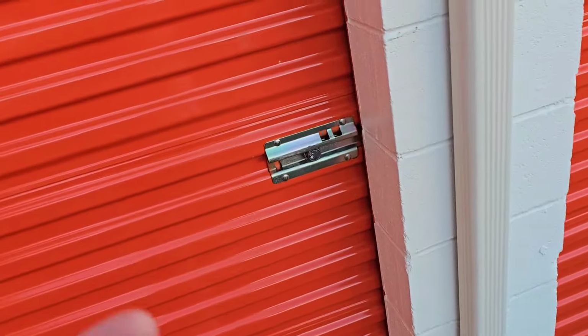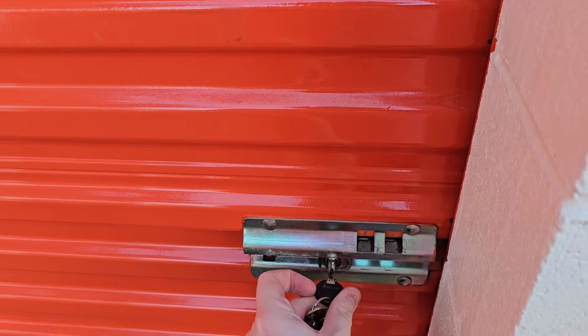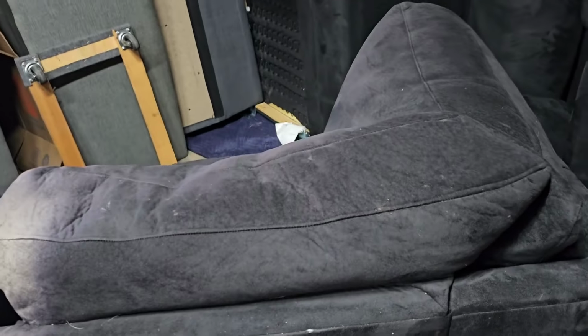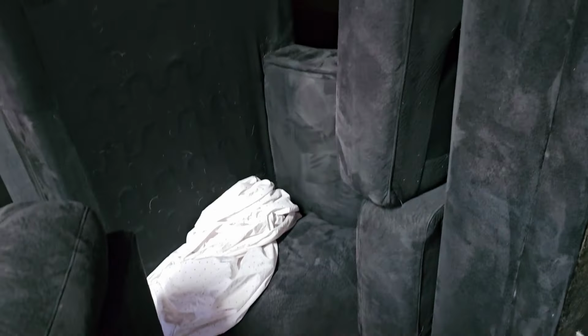We're back at storage because surprisingly, another couch just sold, so they want us to deliver it. I will show you it here in a second. So they actually just bought this couch, this heavily faded black Dania couch. And yeah, this is my little repair job. Not so great, but that's okay. This thing's sold surprisingly fast, so whatever.